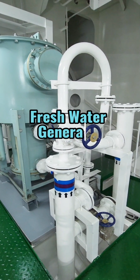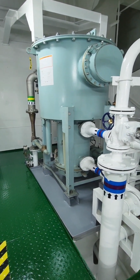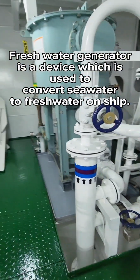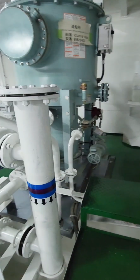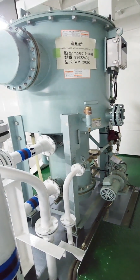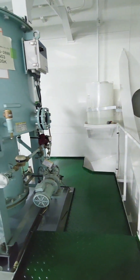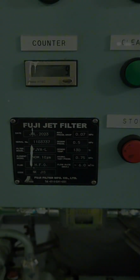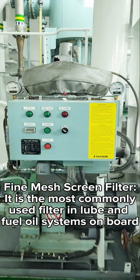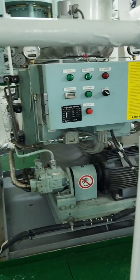Freshwater generator. Freshwater generator is a device which is used to convert seawater to freshwater on ship. Fine mesh screen filter. It is the most commonly used filter in lube and fuel oil systems on board.